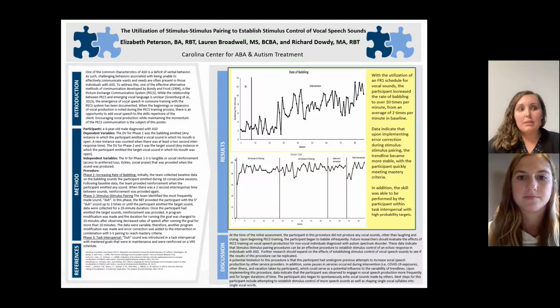The data showed that with the use of stimulus-stimulus pairing and the utilization of an FR1 schedule to reinforce vocal sounds, the participant's rate of babbling increased to over 10 times per minute in comparison to an average of 2 times per minute in baseline. And from here, we were able to then move into implementing stimulus-stimulus pairing with our client to really gain stimulus control over the sound duh, which was the sound that the participant emitted most often.